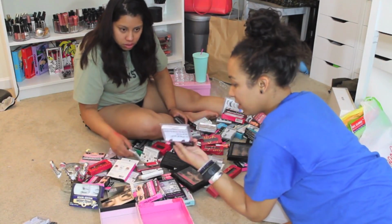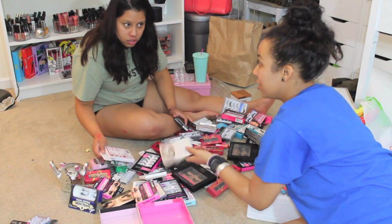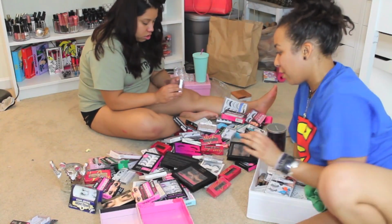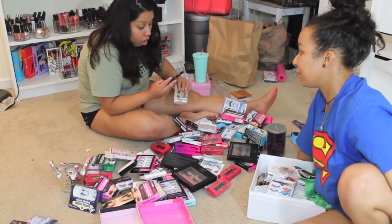And it looks like these are just all the Ardell ones that I'm looking at. Oh, these are ones I got from Amazon. These are like actual individuals, like they're not the clusters. They're like actual, like you're going to the place to get your lashes done. Those are really hard to do, but those are great.